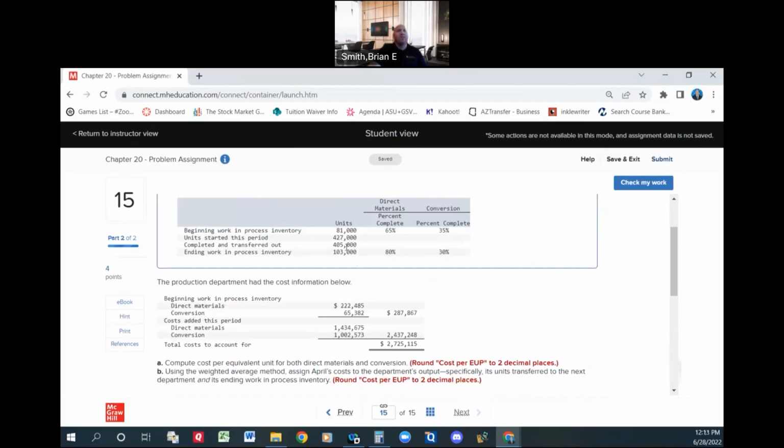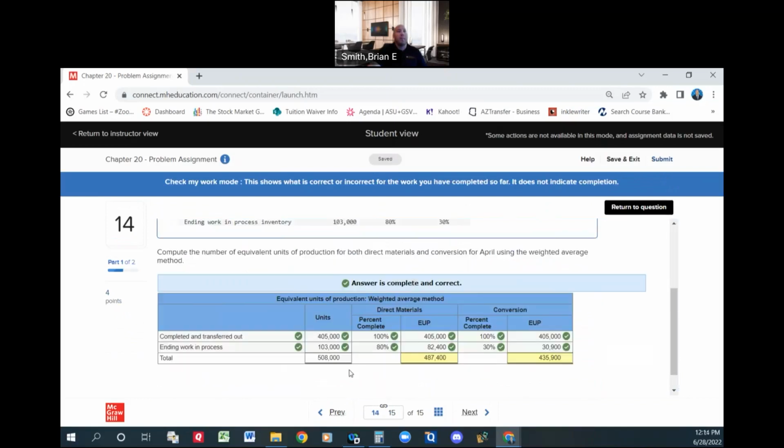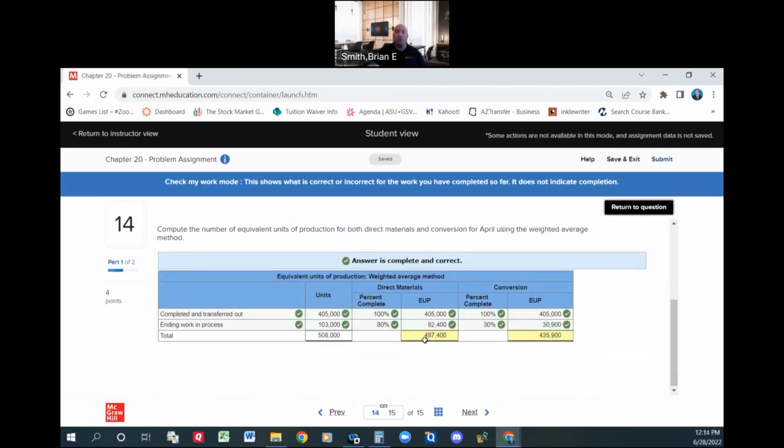Let's see. Hey, look at this. This is from our prior one. So this is part 2. So we actually just did this. We already calculated our equivalent units. I'm going to write this down on a sticky note so that I don't have to keep bouncing between the two. 487,400 with respect to direct materials, and then 435,900 with respect to conversion. 487.4. I kind of got a little close there.